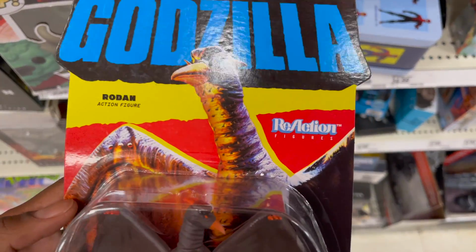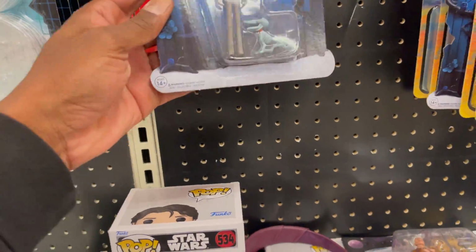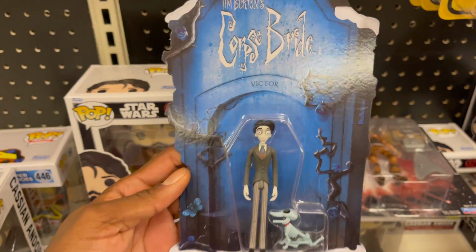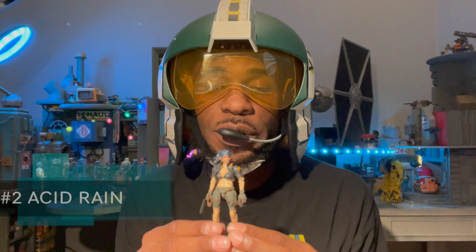I usually get mine online and on eBay. They are a little bit pricey, about $15 to $20 a figure, but if you're world building and you want some of your favorite characters from pop culture to live in your own creation, Reaction by Super 7 is the way to go. At number 2, we have Acid Rain.